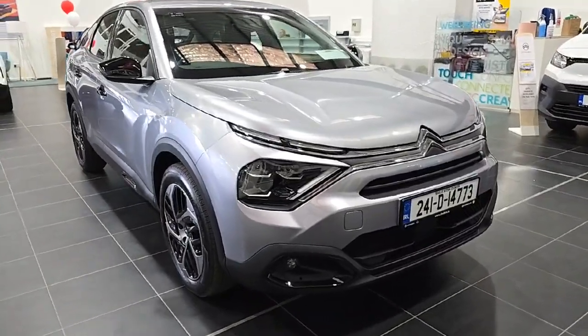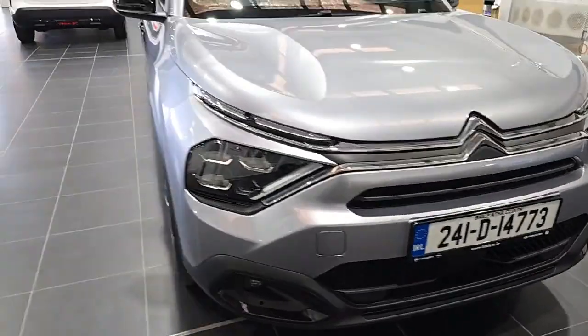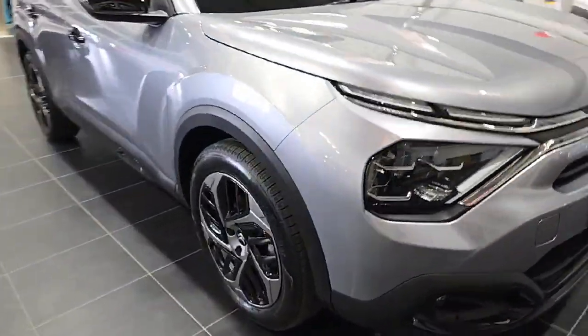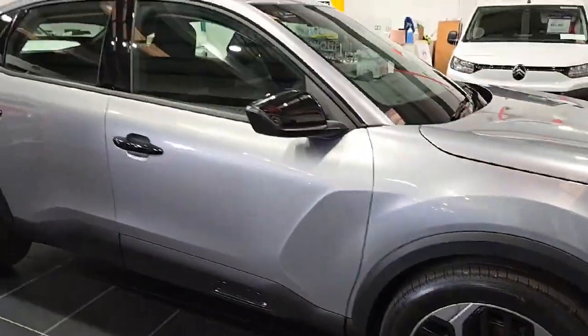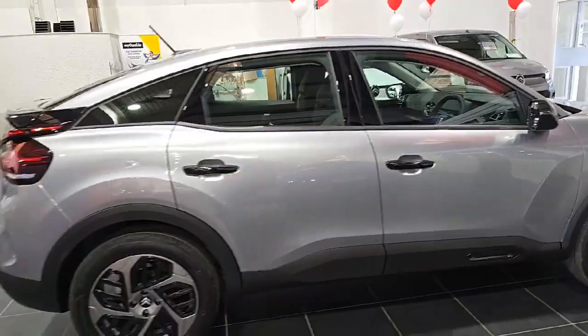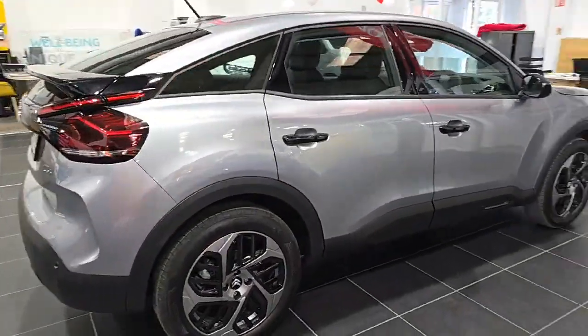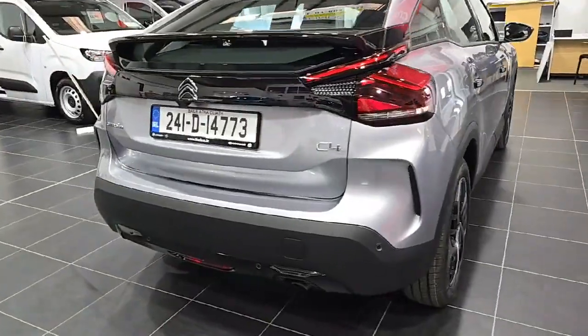Introducing the 2024 Citroen C4 Puretech 100 EU6 4 MY30 in sleek grey. This hatchback is not just any vehicle, it's a masterpiece of comfort, safety and style. With a 1.2-litre petrol engine and manual transmission, it's the perfect combination of power and efficiency.